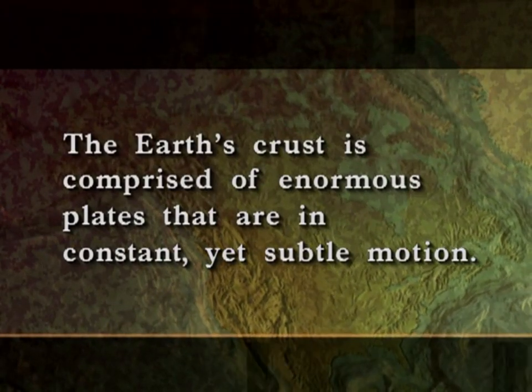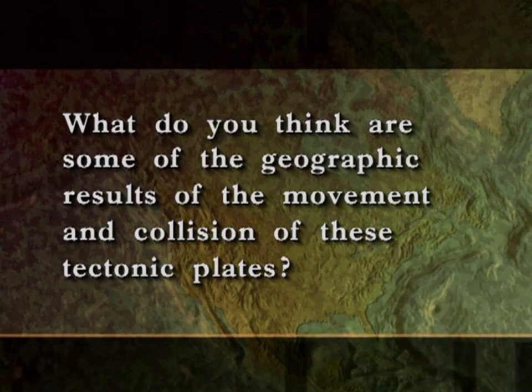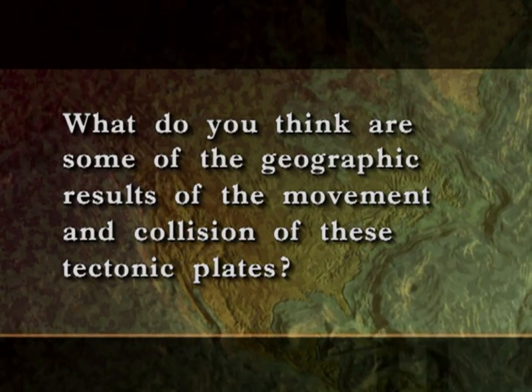The Earth's crust is comprised of enormous plates that are in constant yet subtle motion. What do you think are some of the geographic results of the movement and collision of these tectonic plates?